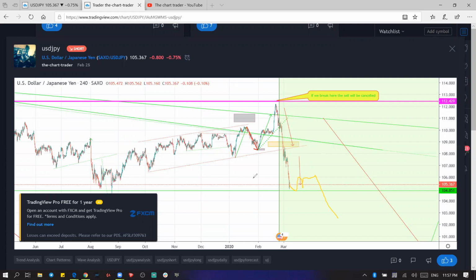If you want to see the long term on this pair, just go to our video, USD JPY, the top pick chart of the week. I hope you enjoy that. You will have an overview for the long term of this pair.